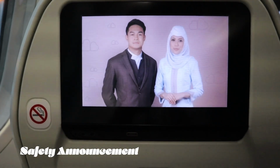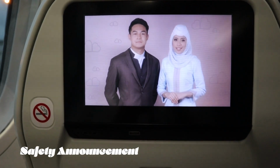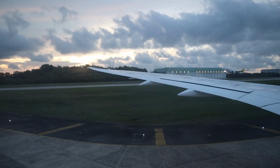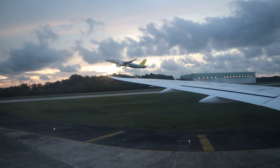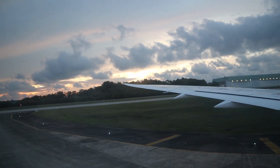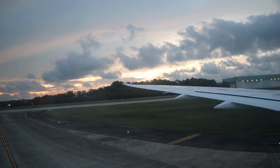Ladies and gentlemen, welcome aboard Royal Brunei Airlines Boeing 787 Dreamliner flight. Around 6:15 p.m., we were pushing back from Gate 1 at Brunei International Airport. Life jackets are only to be fitted at the emergency.